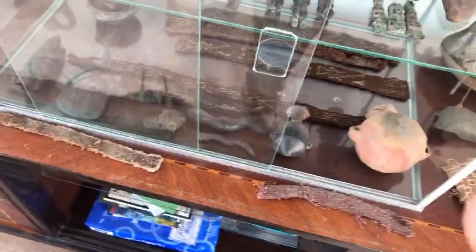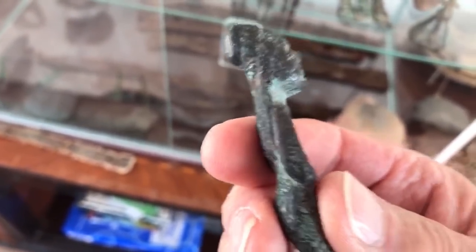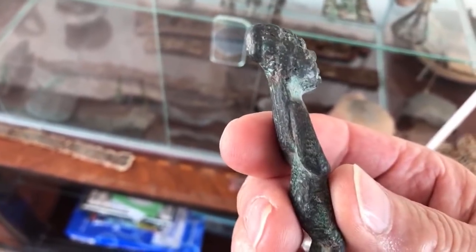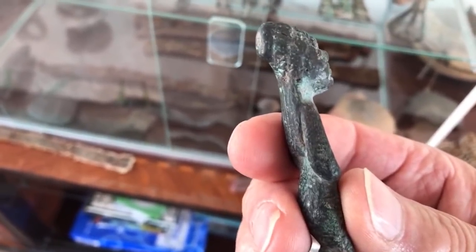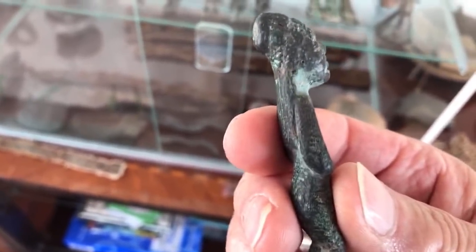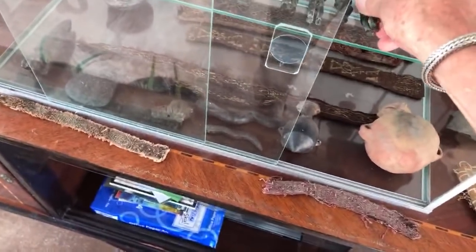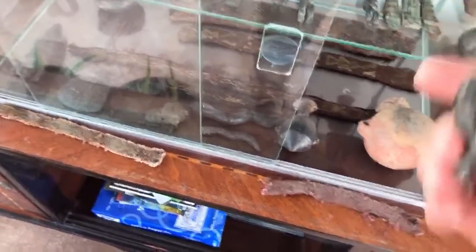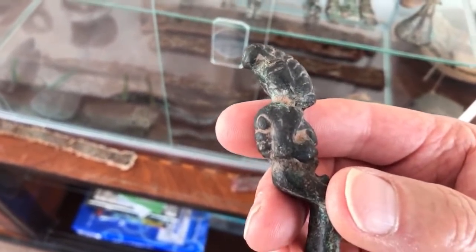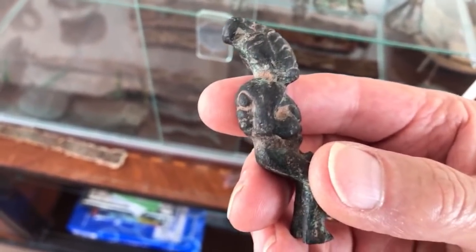Here's another figure made of bronze from the Tiwanaku area. Again, you can see the elongated head. Actually, the lake is not called Titicaca, it's called Titicaca. So there's no joke in that. Then we have another representation of someone, a male in this case with an elongated head, again from the Lake Titicaca area.